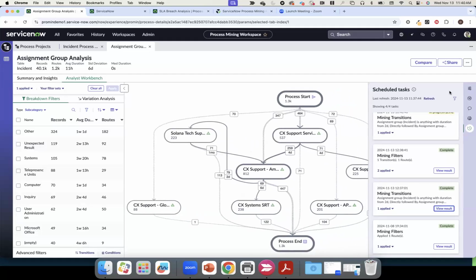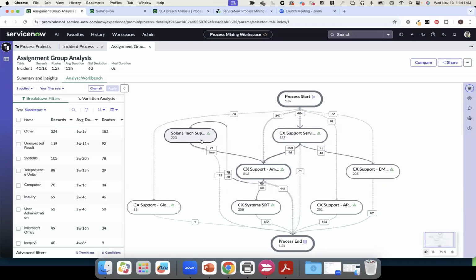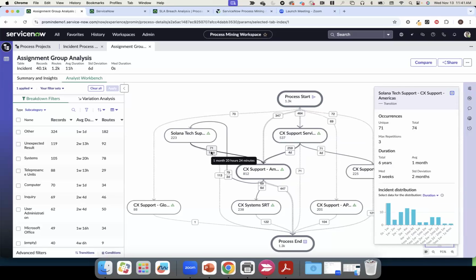And what we can start to see is, hey, I've got these 71 that are going from Solana Tech Support to CX Support America. On average, it's taking 1 month to make that trip. Maybe I want to focus in on those 71. Or these 71 over here that are taking 4 days to go from CX Support Services to this other team here. So these are our slower transfers or our long-running transfers.